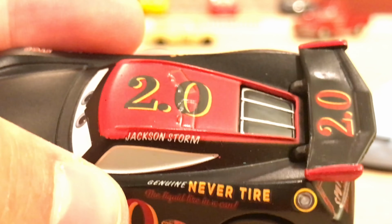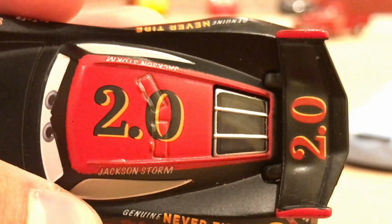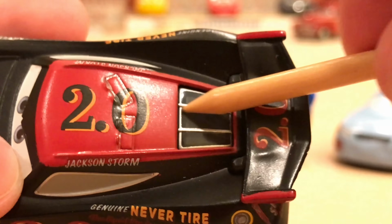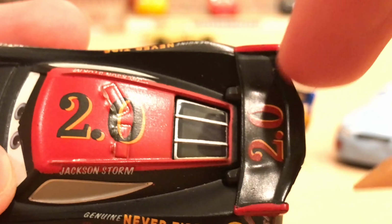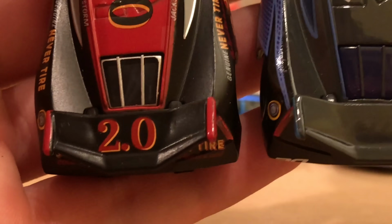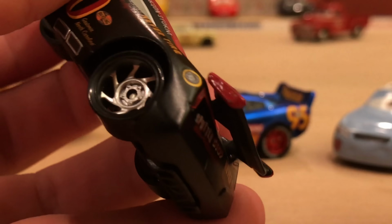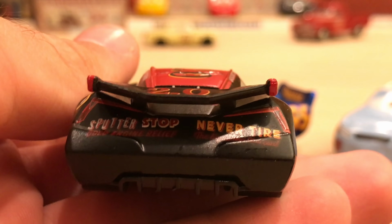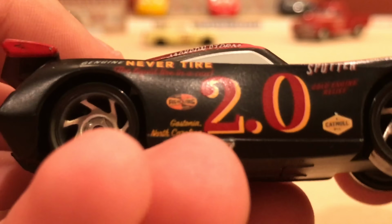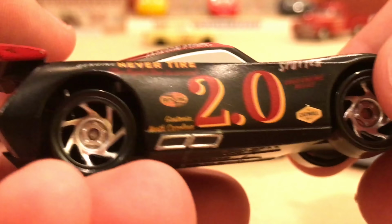On the roof here, he does have Jackson Storm in a retro font, 2.0 again, this time black instead of red. Roof flaps. I do like the silver outline on the window bars there. That's pretty sweet. Something that makes it stand out a little bit more, of course, instead of the normal version. I also liked how they put the number on the spoiler there and made the flares on the side red. Looks pretty sweet. And on the back, you have Never Tire Again and Sputter Stop. Same slogans that were on the sides. And this side looks to be exactly the same.